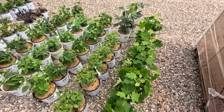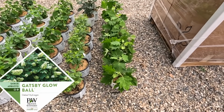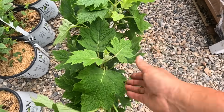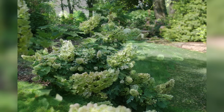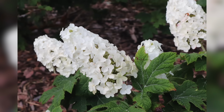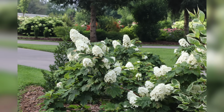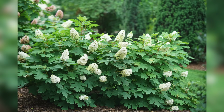And the last row right here is a type of oak leaf hydrangea called Gatsby Glow Ball. I love oak leaf hydrangeas because, look at the leaves. The leaves in and of themselves are beautiful. And then they get these huge bloom panicles, and then they get beautiful fall color as well. Now this one stays way more compact than a lot of the others, 3 to 4 feet tall and wide, zone 5 through 9. And it gets bright white flowers that mature to kind of a chartreuse limey green.